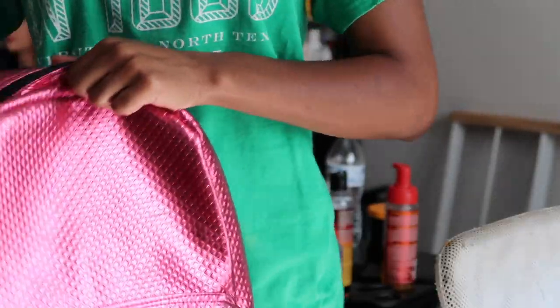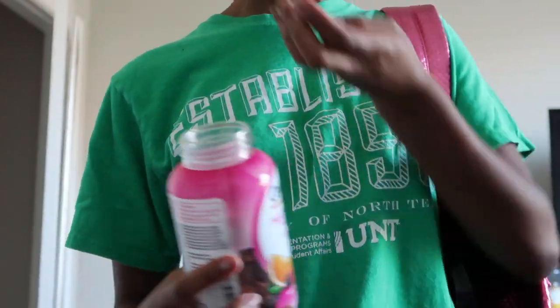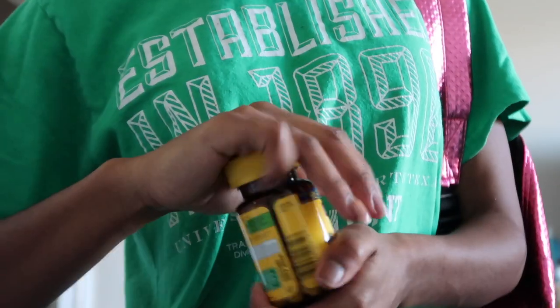I got gloves, I got bleach, I got clips, I got a comb. Let's go. I'm over here thinking I got everything. I don't need to take these, and I don't have my keys and stuff. Okay, I will see y'all when I get back and I'll show y'all what it looks like and everything when we're done.